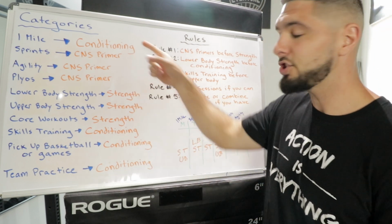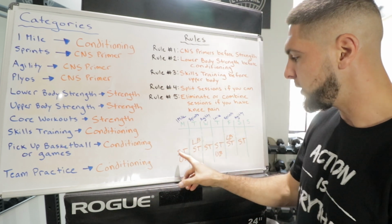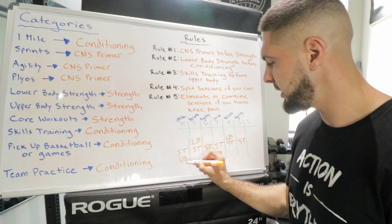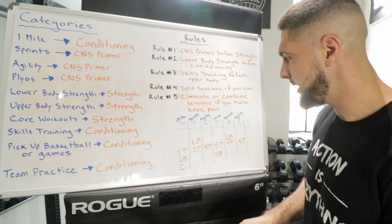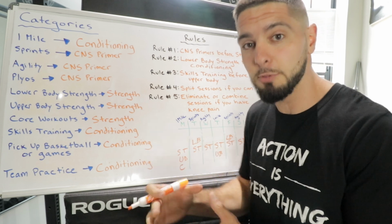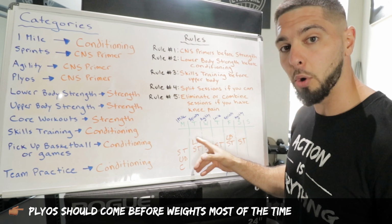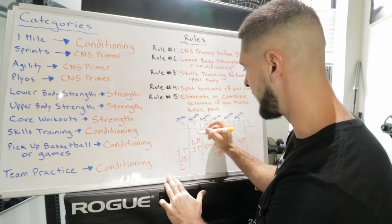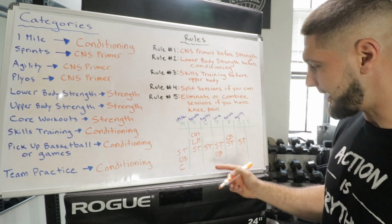So conditioning always comes after your workout. So right here, we have a mile run, we have skills training, then we have upper body, then we would do our conditioning, we would run 1 mile, okay? On Tuesday, we have sprints. Usually you can add sprints into your vertical jump training, okay? It's a CNS primer, so you should do it first before your weight training or your strength training exercises. But on Tuesday, we have lower body, and we have skills training, so CNS primer with our sprints would come first.